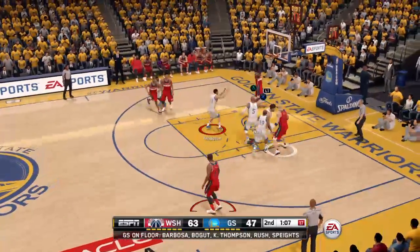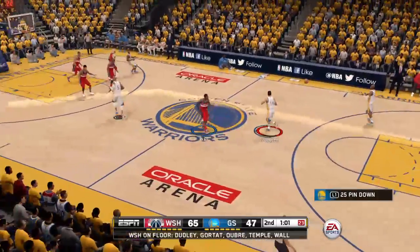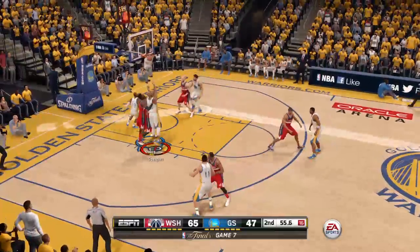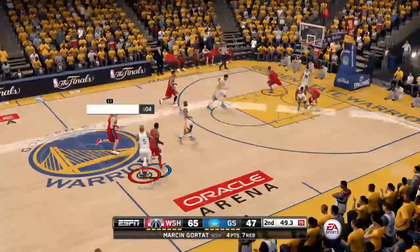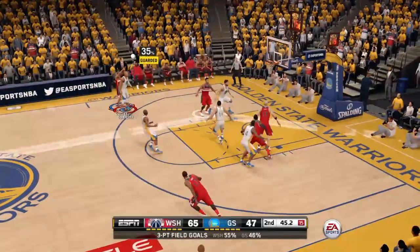Nice move into the paint. Strong finish at the rim. Oh, that's a sweet finish right there. Dunking the ball with strength and force. Pass into the post. To the rim. Can't get the layup to go. The defensive length is killing them around the rim. Really struggling to convert makeable shots.